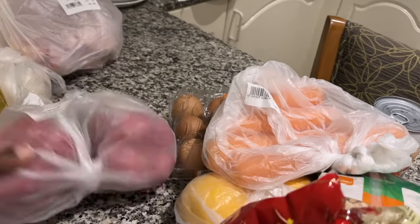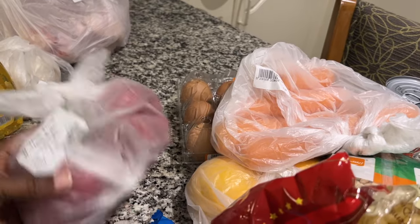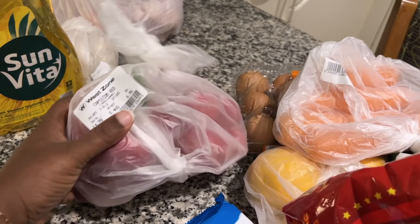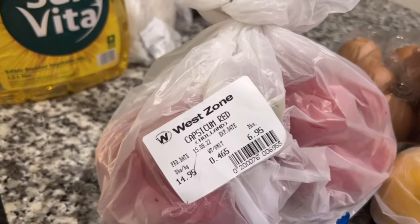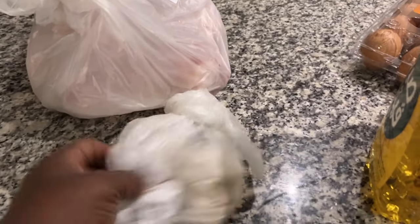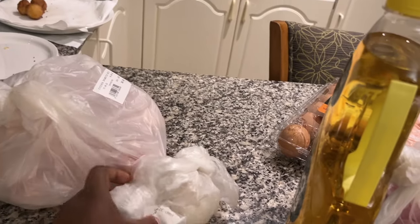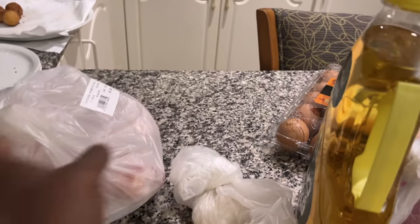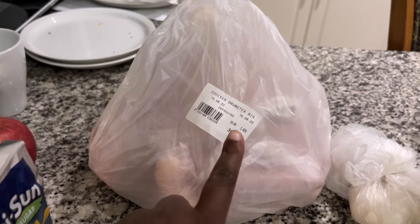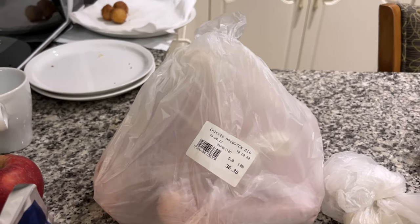And then I bought some pepper. I feel this is expensive though. This is 6 dirham 95 penny. Garlic. Just 2 heads of garlic. This was, let me see, 1 dirham 15 penny. And then I bought some drumstick, 10 pieces, and this was 36 dirhams 30 penny.